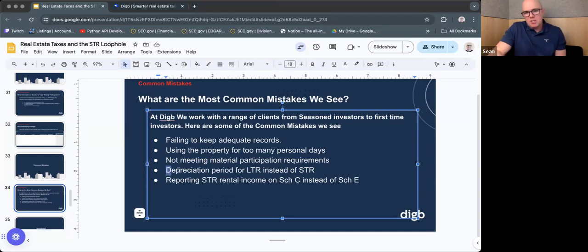Depreciation. This is actually an interesting one. At least if you're a tax accountant, maybe if you have a long-term rental and you convert it to a short-term rental, you're using the depreciation period for a long-term rental. We have a lot of clients that come to us from other accountants who don't specialize in real estate, and you'll see them using 27.5 years instead of 39. This is not something that you want to do because you're taking more depreciation than you should.